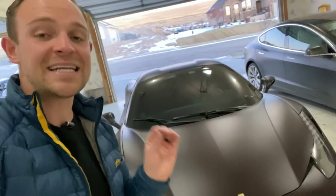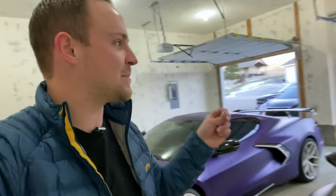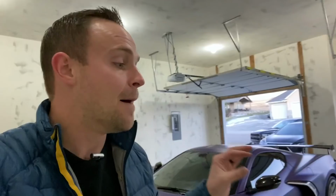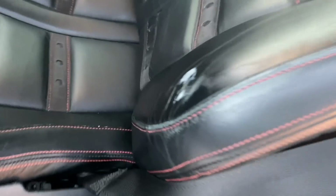Now, I wanted to give you guys a closer look at this wrap because I always seem to catch it right at sunset. And as you can see, we're just about there, so we need to film this video super quick. But I want to talk about a couple things. First off, they didn't just do the wrap. They also fixed the rear diffuser, they fixed the sticky buttons, they fixed the leather issues on the seat and behind the seat.